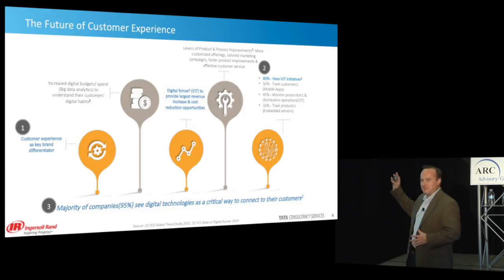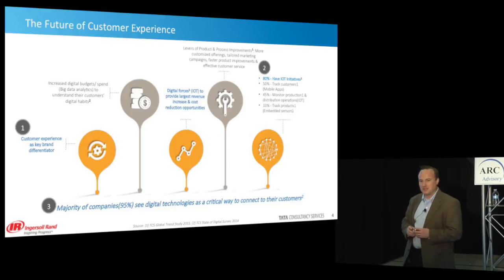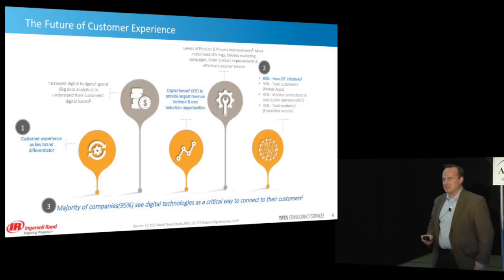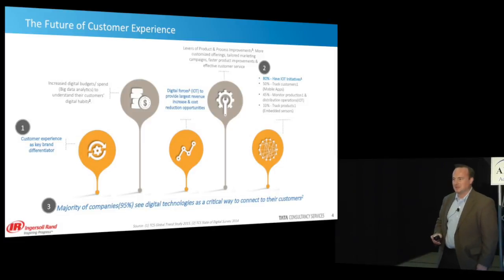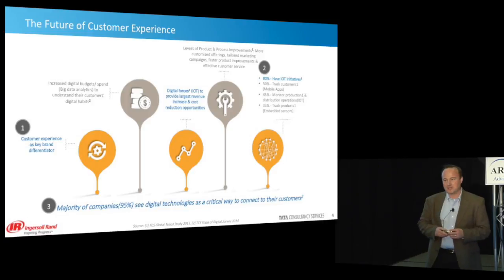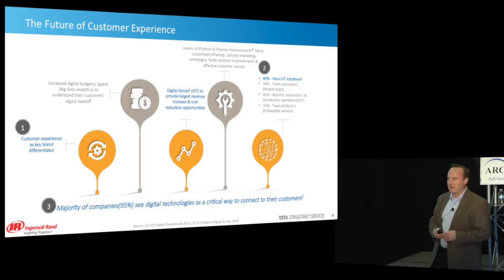But the big thing, and I think we've heard this repeated many times over the last couple of days here, having it connected is interesting, but that doesn't create value. And again, you've got to pull back and look at where is value created in this equation. And it's really about how you connect with the customer. How do you create mutual value?